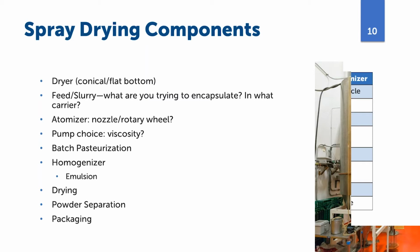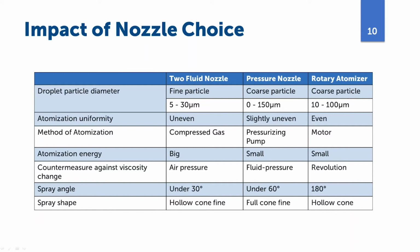Now we'll talk about the impact of the nozzle choice. As I mentioned earlier, you have two choices, the nozzle and the atomizer. That nozzle can also be further broken down into a two-fluid nozzle or a pressure nozzle. The rotary atomizer is similar to, think about a merry-go-round, where the faster you spin, the more particles come off. That's the concept. The difference in the three atomizer choices are seen here.